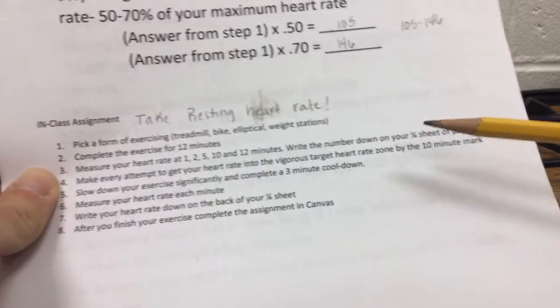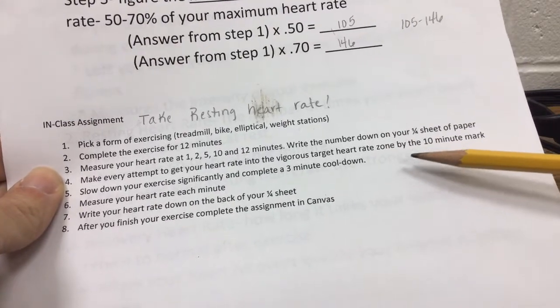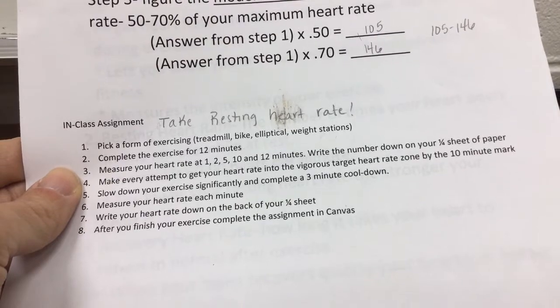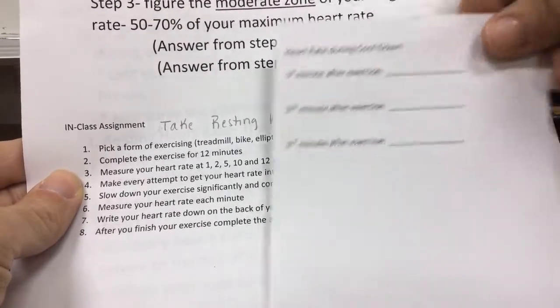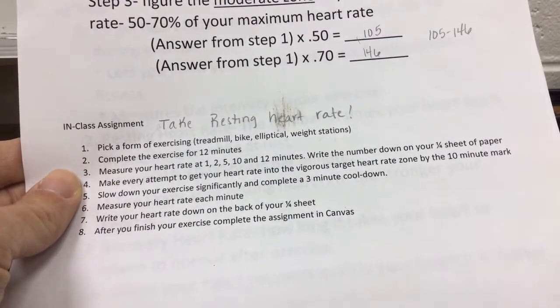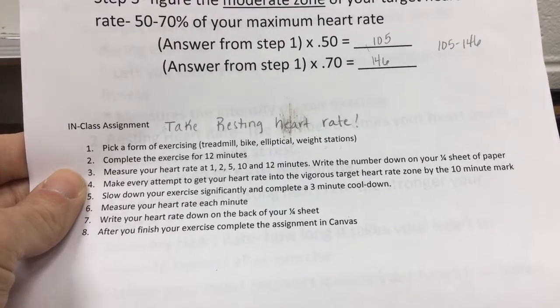mark. Slow down your exercise significantly once you've gotten to 12 minutes, once you finish, and then you're gonna complete a 3-minute cool down. You'll measure your heart rate each minute, and you're gonna write those down on the back side of this little sheet right here, okay? When you're done with all of this, you're gonna complete your assignment in Canvas.